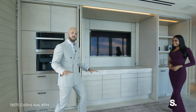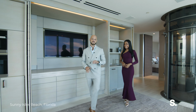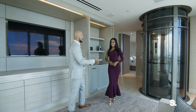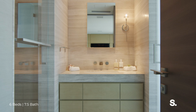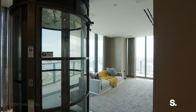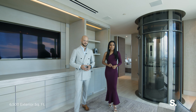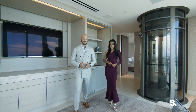So the second floor of this penthouse has all of the bedrooms. So you have 6 bedrooms in this home. We also have 8 baths. And if you stay here, you get your own in-law suite, your own bedroom, your own ensuite bath. And my favorite part about this is if you get to stay in this suite, you get your own private elevator. And now let's take a look at my favorite part of the property, the 1700 square foot primary suite. Let's go.